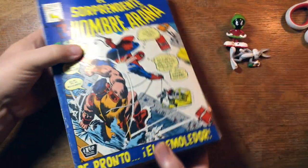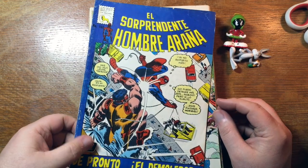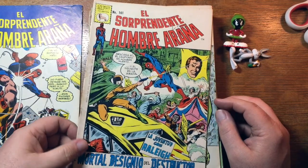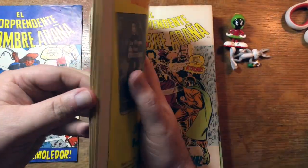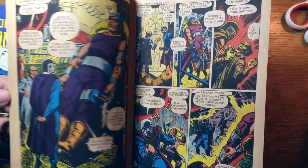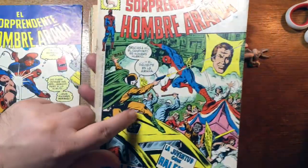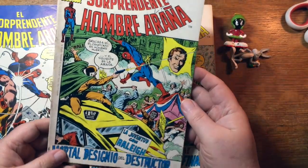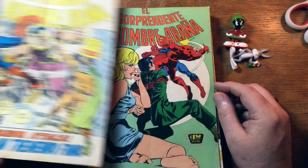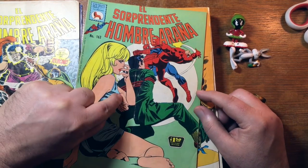All right. What else we got here? That one's different. That's a U.S. book. I recognize that cover. Is it the same inside? Well, no, it doesn't really look like Romita or anything, does it? And it's got Gwen, and she was definitely, I think, dead by the time this story was published. Or was she? I can't remember. Barefoot Gwen.